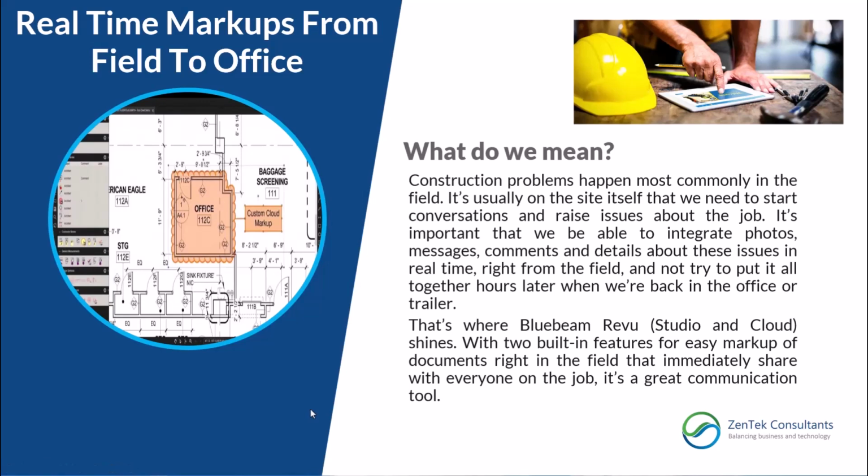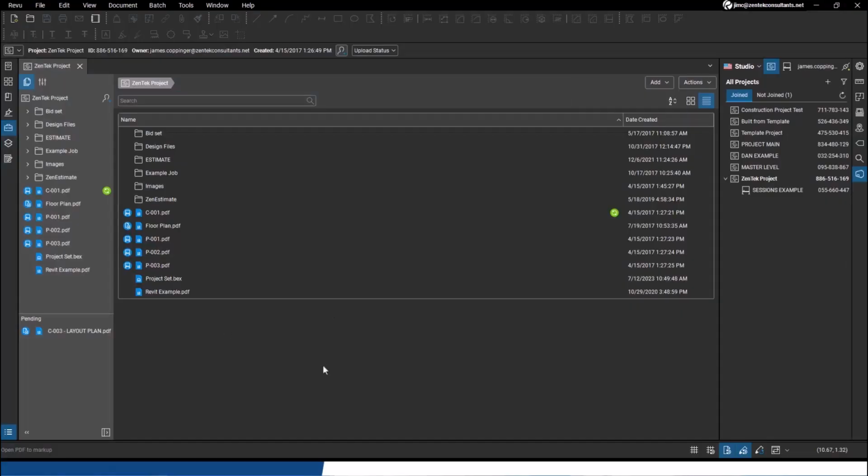We can do this in two ways. We can do it using Bluebeam Studio with the desktop application, or we can do it using Bluebeam Cloud. I just wanted to show you both of those today. The first thing I'm going to do is jump over here into Bluebeam Studio. If you've got the desktop app, like a Windows tablet, a Surface Pro kind of thing, it runs just like it would on your regular desktop. There is also a low-cost app you can grab for your iPads that will let you do this. And the idea is very simple.